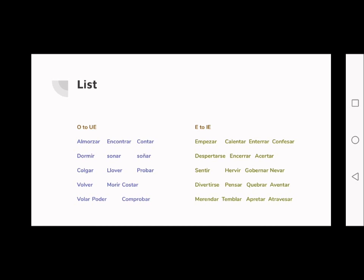Okay, on the other side, the ones in green, we have the changes from E to IE. So we have empezar, which is to start. Calentar is to get heated. Enterrar is to bury. Confesar is to confess. Despertarse is to wake up. Encerrar is to keep yourself closed in, like now with the coronavirus, we have to stay inside. So you would say me encierro, okay, like to stay inside.